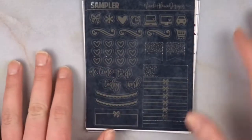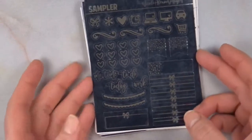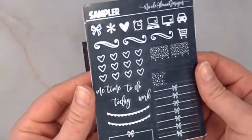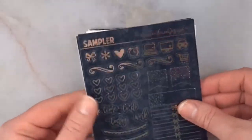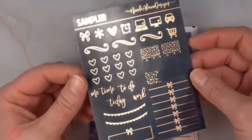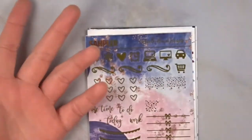Whew. You guys, I'm back. Okay, so let's get back into this foilness over here from Nicole. First we have a sampler. Okay, so here's a sampler. This is in silver. Look at all that. Oh, so pretty. We got gold, and rose gold. Oh my god, I love rose gold. What is your favorite foil? I love rose gold and holo, because I feel like if you were to mix any foil, holo would just go with everything.